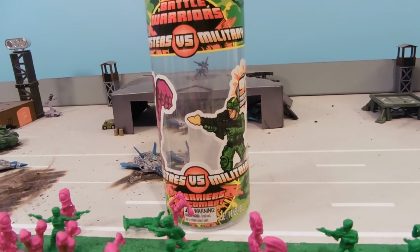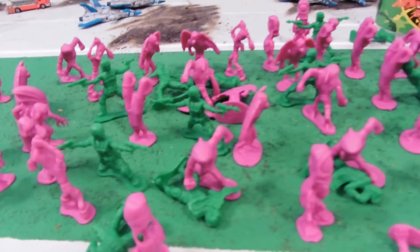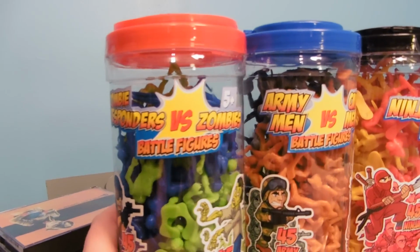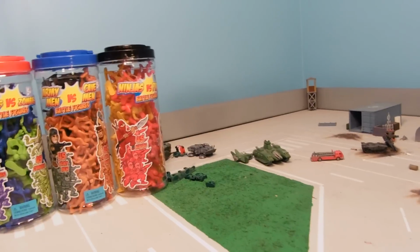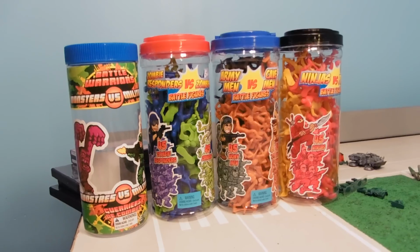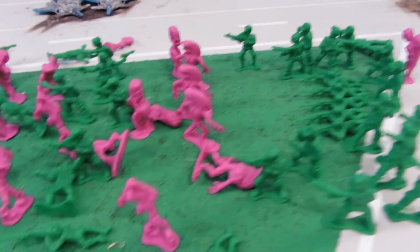This is a lot like the other sets that I've reviewed, which are from Imperial Toys. This one's from Blip Toys, but zombie responders versus zombies, army men versus cavemen, and ninjas versus robots. You can see this case is pretty similar in size, but a little different. Like I said, different company, but same kind of concepts. And they're very, very cool. You can see I've got the whole horde out here.